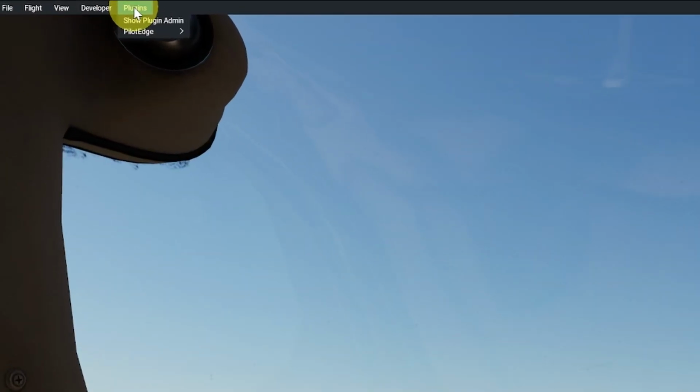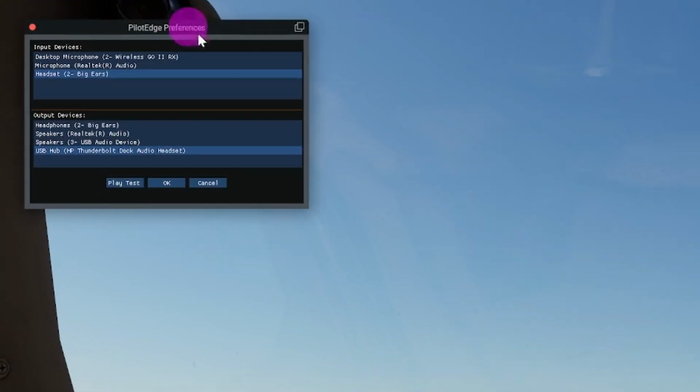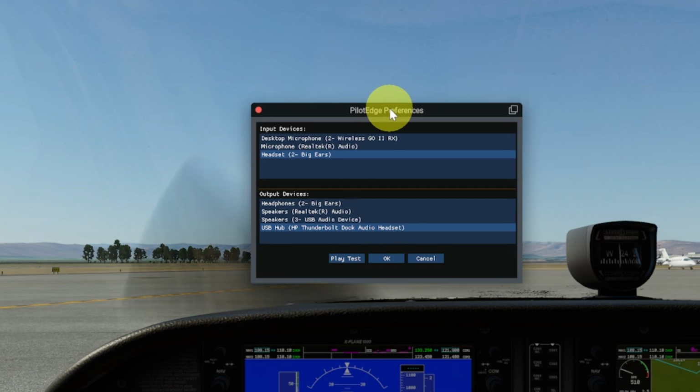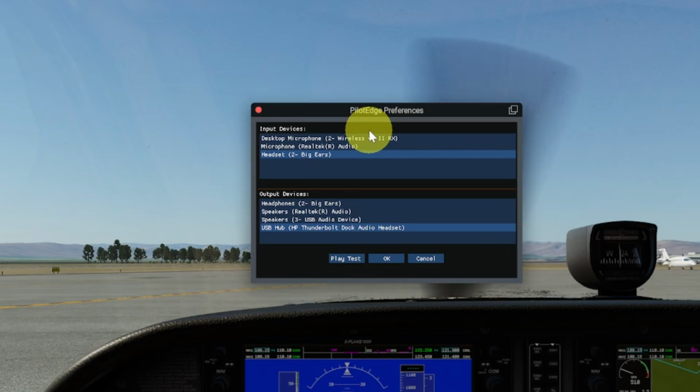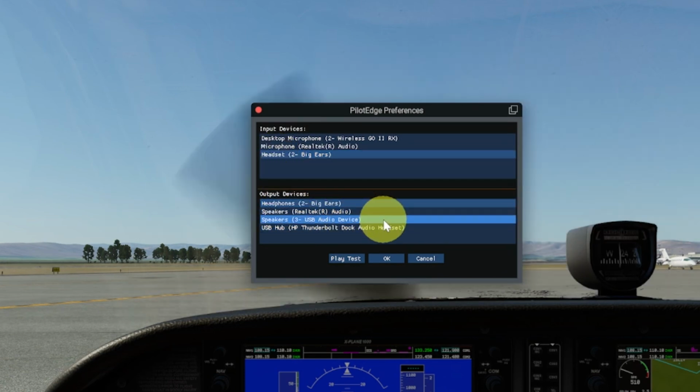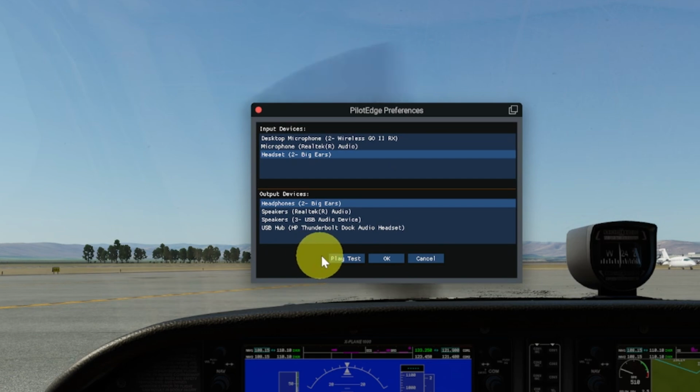So I will go to Plugins, PilotEdge. Now before I connect, I am going to check my preferences. I want to make sure that my audio input and output devices are set correctly. PilotEdge can use a different audio device than what your simulator is configured to use. So my propeller sound is configured to come out of the laptop speaker or external speakers, but for PilotEdge, I'm going to switch it to my headset, just so that I can hear ATC clearly over the prop sound. This will simulate noise cancelling headphones as well. And I will play a test sound here.